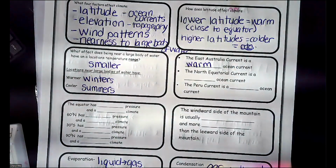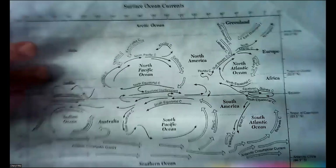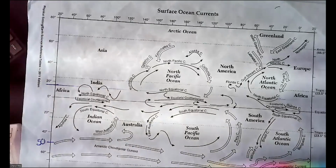Only 2 more there. You are going to need your reference tables for Kahoot anyway. Oh, sure. I'll put mine up there. There you go. But you will need one for the Kahoot game anyway. North Equatorial. I want everybody to find it though.